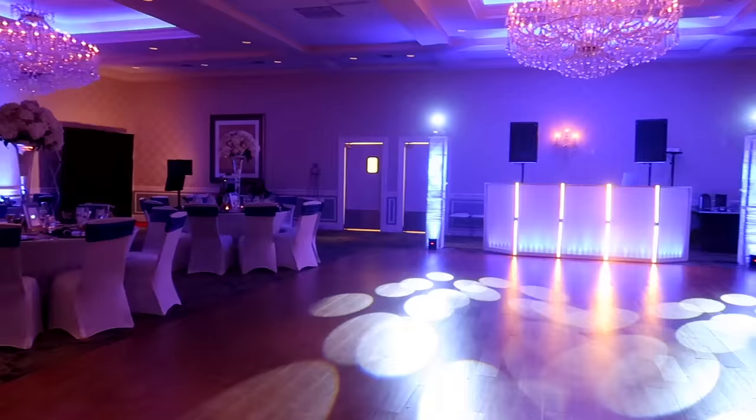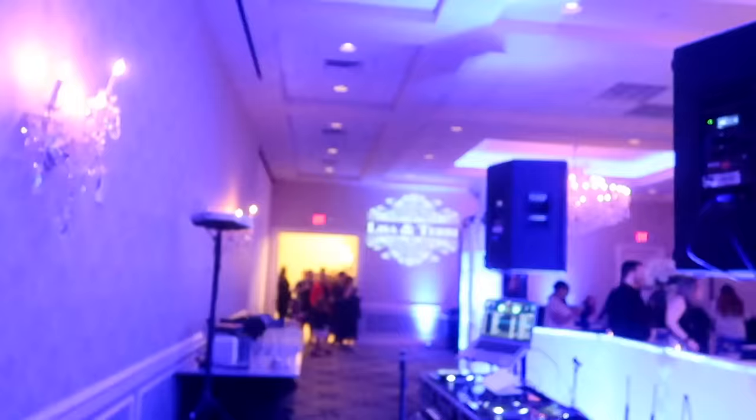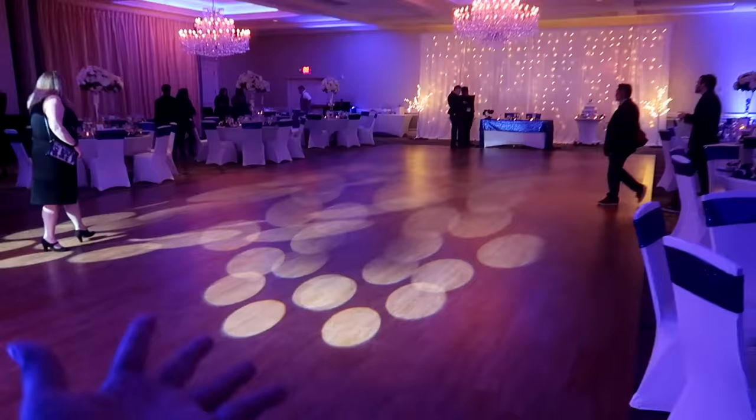Everything is all set up. Cocktail just ended. As you can see, guests are arriving right behind me. We have the monogram projector once more, as you can see over there. Massive dance floor. We're going to try to make the best of it. I hope that there are enough people to cover this dance floor. It's pretty big. And with that being said, that's pretty much it. Here we go. Let's do this.